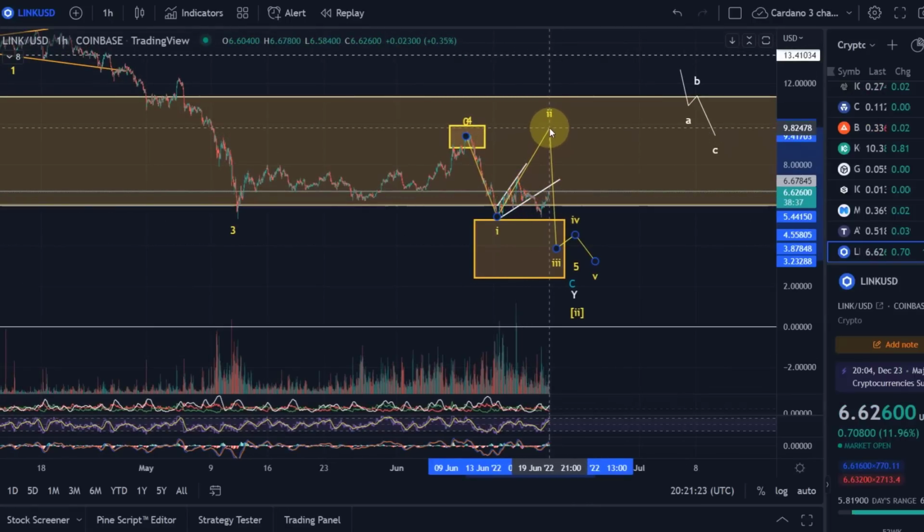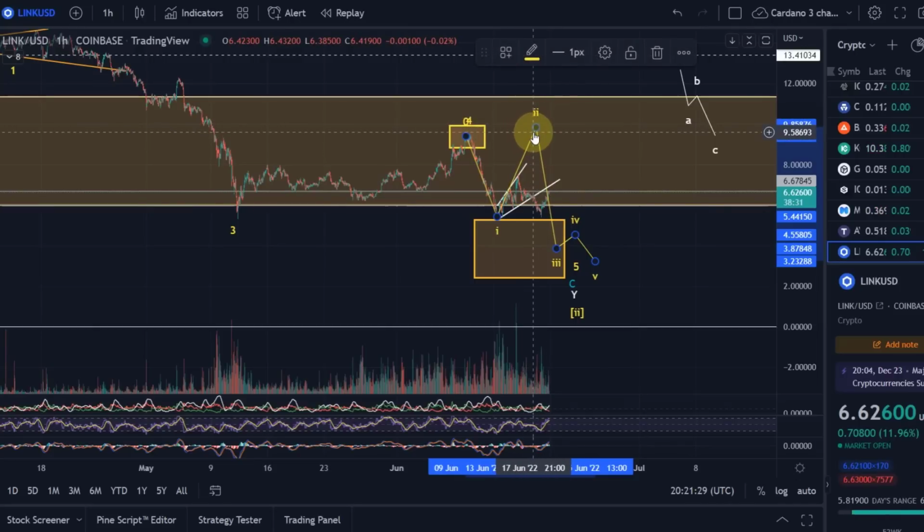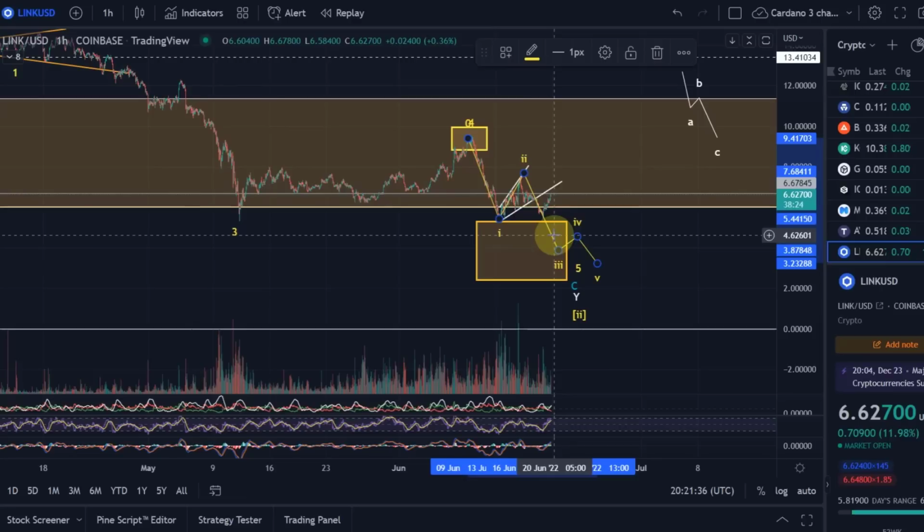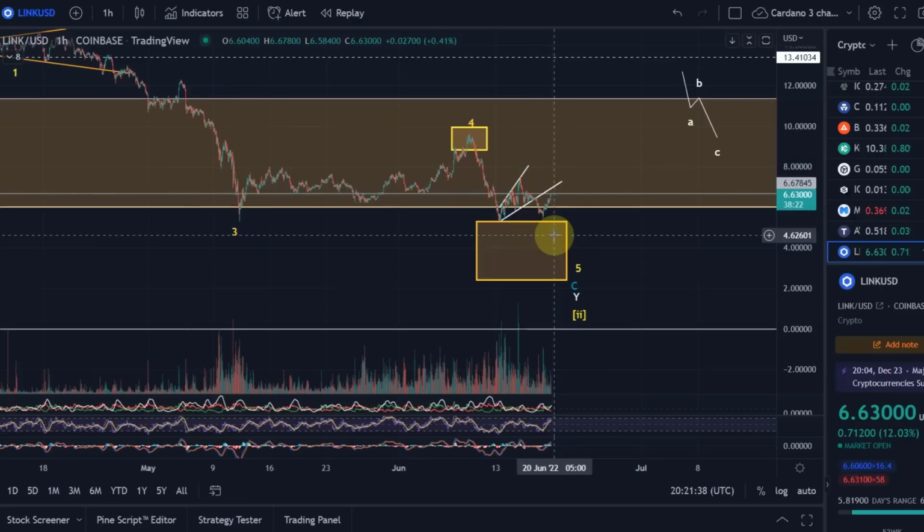If we move above $9.60, that downtrend is not possible like that anymore. I cannot count it anymore because the wave 2 is not allowed to move above the beginning of the wave 1. So that would take out that possibility. Good, and that's my view about Chainlink. Hopefully that makes sense. Hopefully you liked the update.